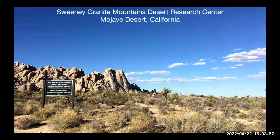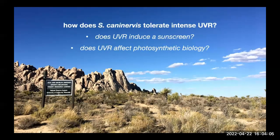Okay, back to the experiment. This was at the Sweeney Granite Mountains Desert Research Center in Southern California. And I really just wanted to answer these two questions that had to do with tolerating ultraviolet radiation. Does UV induce a sunscreen? And does it affect photosynthetic biology?